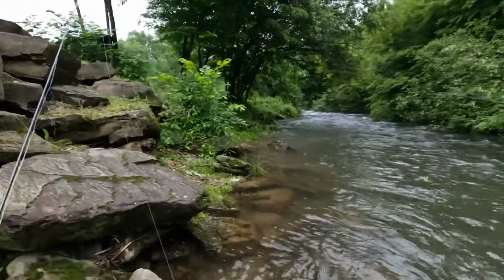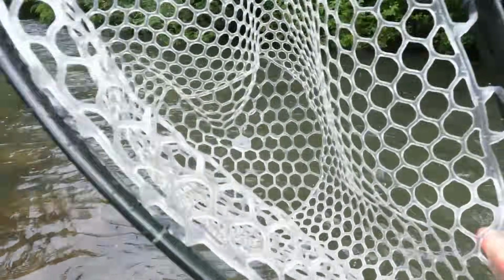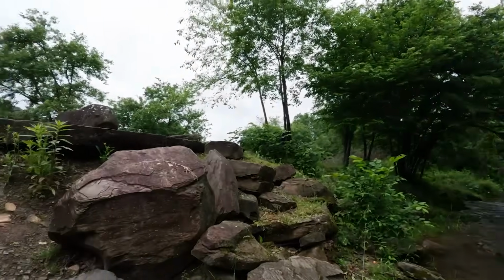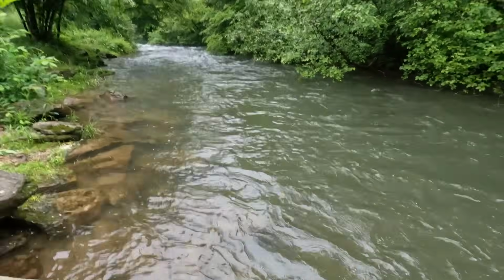Great colors on this fish. Let's get the hook out of him. Take a look at him, that's great. As soon as we got the hook out of him, he popped out of the net, but it was a probably 10-inch stocked rainbow. That's quite disappointing, but we do still have more riffles here to fish, so maybe we can get another one.